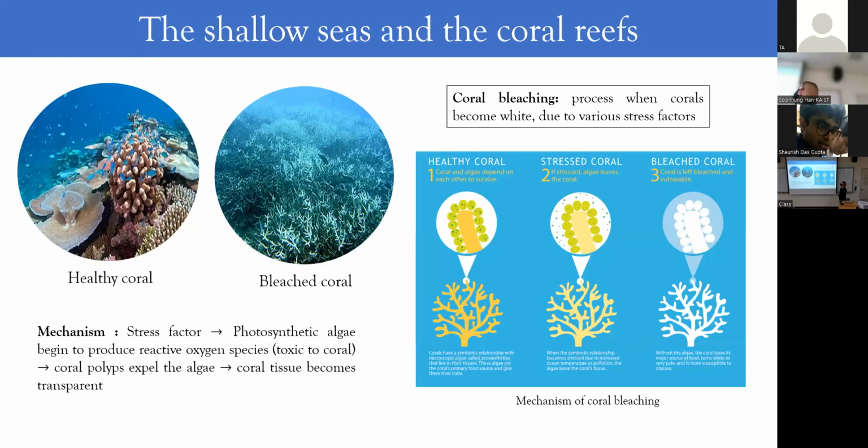The first area is the shallow seas, and the main problem in this area is coral bleaching, which is a process when corals become white due to various stress factors. Actually, when there is a stress factor, a photosynthetic algae begins to produce reactive oxygen species that are toxic to coral. So the coral tries to expel the algae. And this is a big problem because then the coral loses its food income and also its protection.